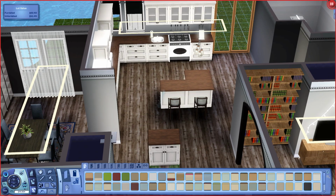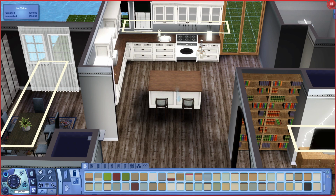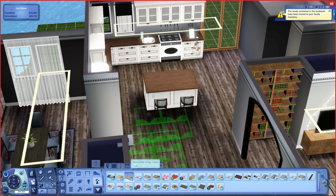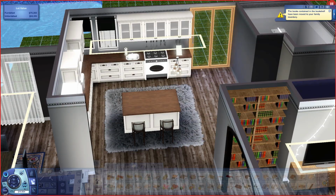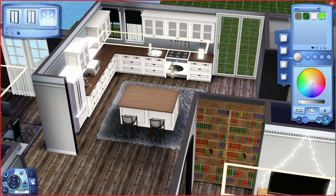And then I was working on the kitchen a little bit and starting to decide that I really did not like the kitchen and I wanted to change it. So you can see I'm kind of toying around with the kitchen counters and stuff, and I really wanted to do a sliding door within the kitchen area. So I was like, okay, what am I gonna do? I'm gonna have to brainstorm a little bit.